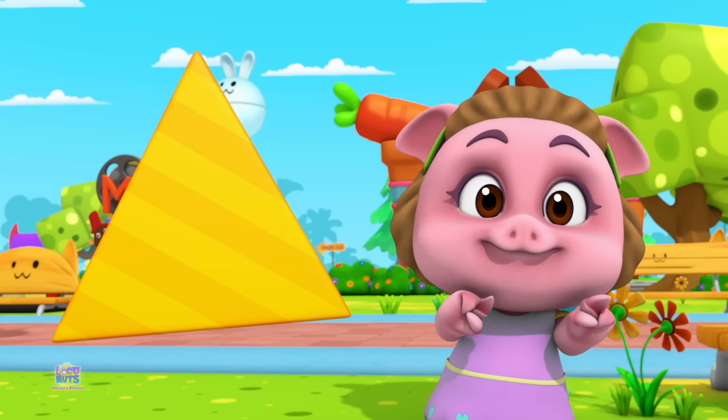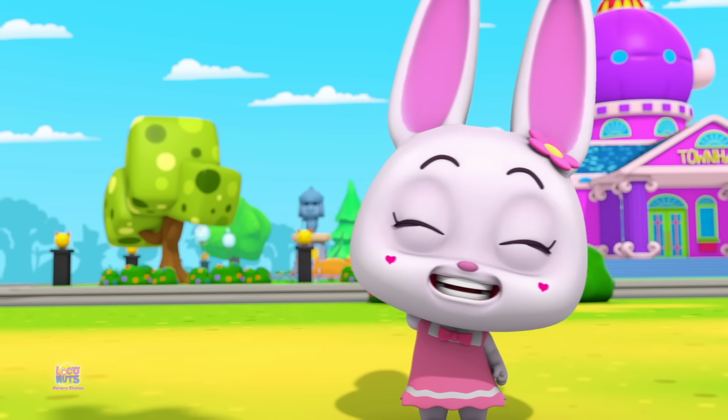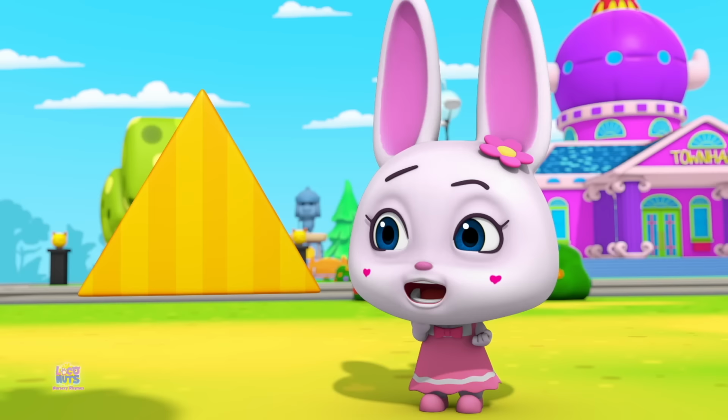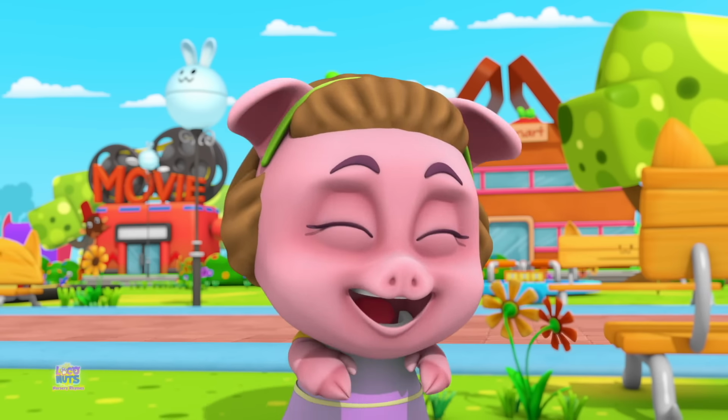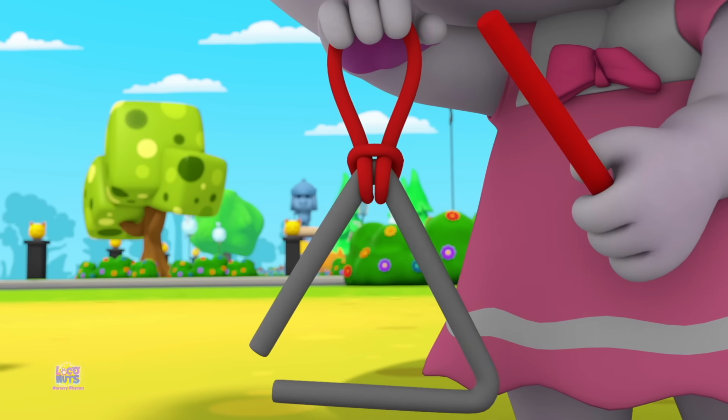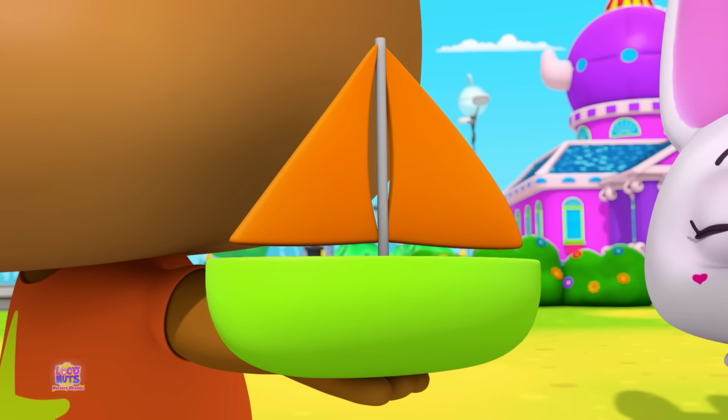Let's play the Shape Shape Game. Okay. It's this. Not quite, Charlie. Is it a triangle? Yes, good job. It is a triangle. Like this. This is a triangle, too. Well done.